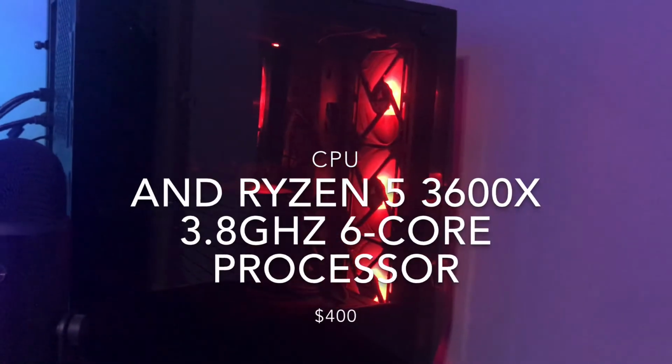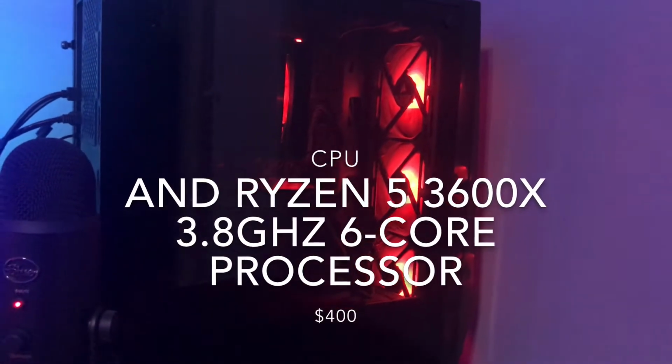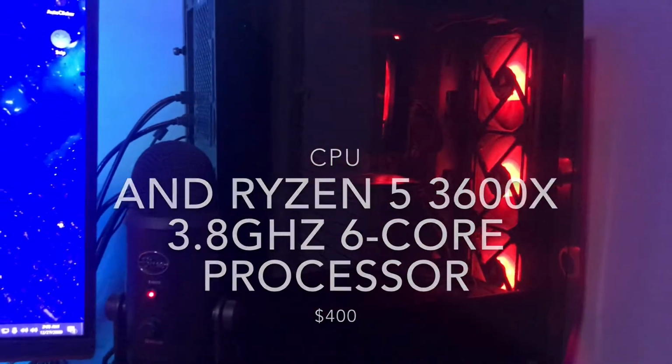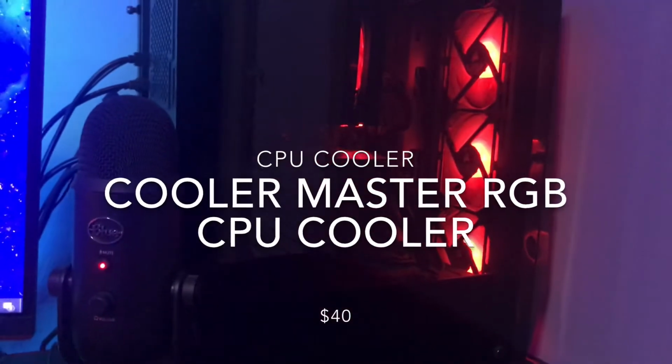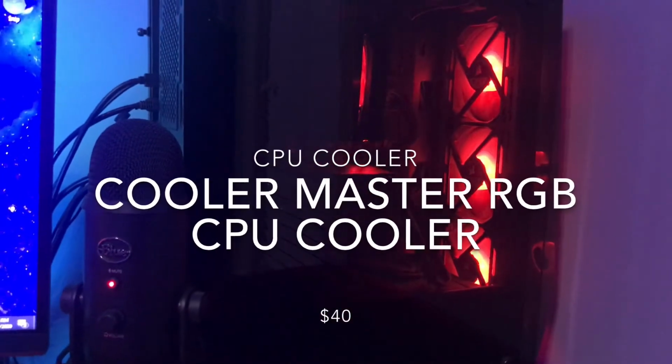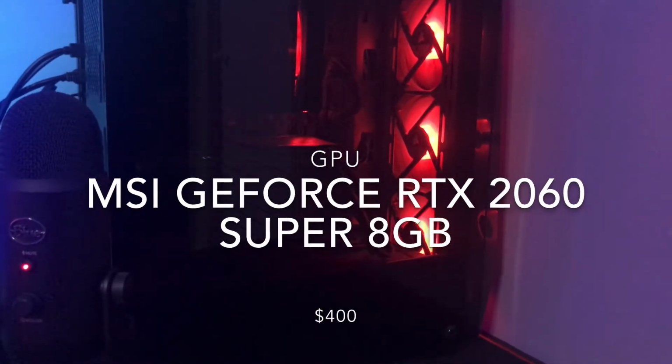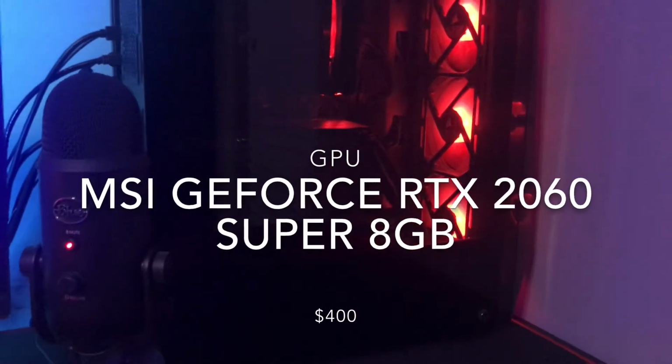Moving on to my PC, I'm going to be telling you guys what everything is in it and how much everything costs. And I'll also put up on the screen what everything is. So for my CPU, I have the AMD Ryzen 5 3600X 3.8 GHz 6-core processor. That is $400. For my CPU cooler, I have the Cooler Master RGB CPU cooler.